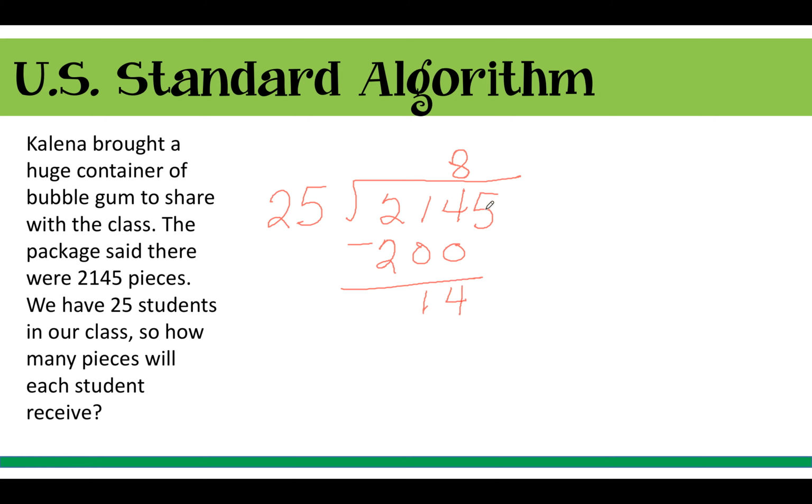25 can't go into 14, so we're going to bring this 5 down. And we're going to say, how many times does 25 go into 145? Because I did the number 25, it's a little bit easier than it is sometimes. I know 4 of them go in to make 100. So 5 of them would make 125. So I'm going to put 5. And that's 125. Going to subtract it, and I get 20 for my remainder because 25 cannot go into 20. So I have a remainder of 20, 85 with the remainder of 20.